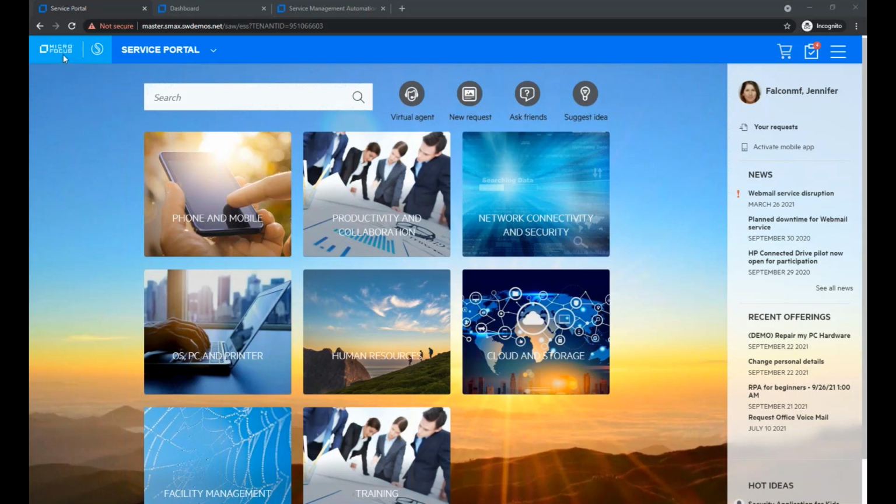The other thing you can do is up here on the left, I've got this branded with Microfocus's title, and I've got a call service portal. But I can actually customize this. Again, it doesn't require any knowledge of code.